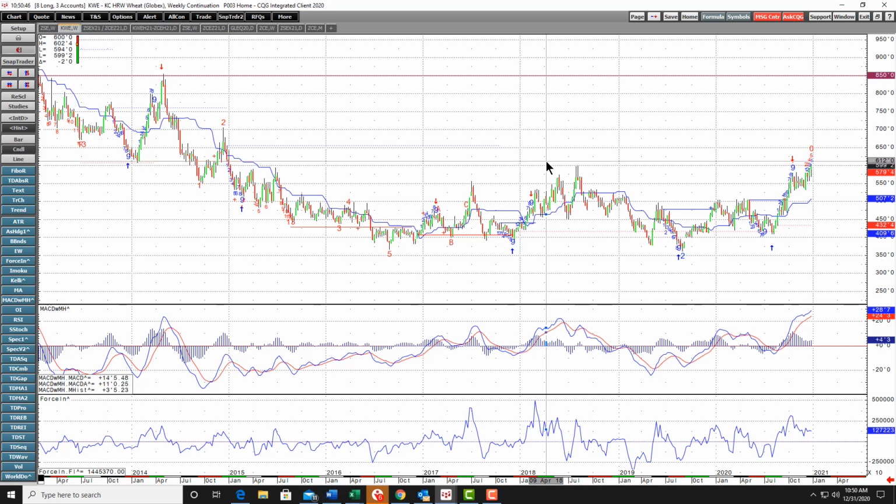If we break this 610, 615 level, I think we're looking up to $6.75, $7 before we really get into any territory that might have a sell opportunity. So yeah, wheat is long, beans are long, corn is long. I see no reason not to stay in that mindset.